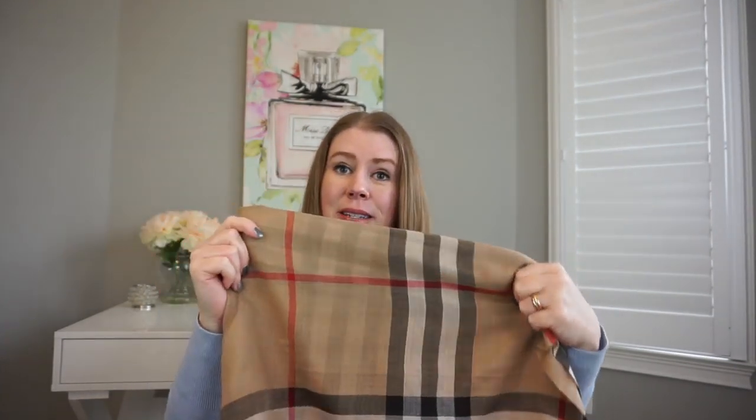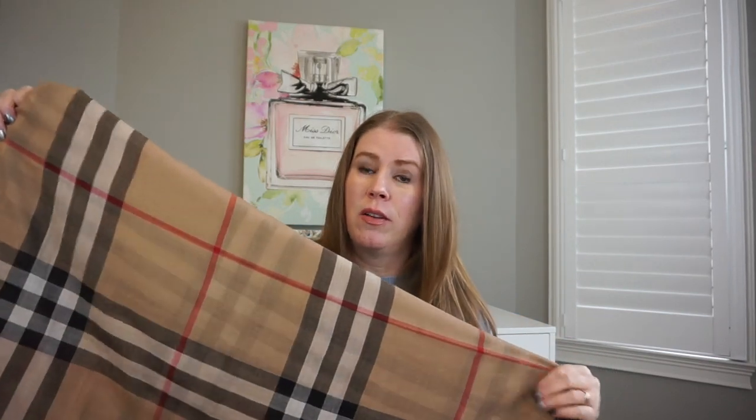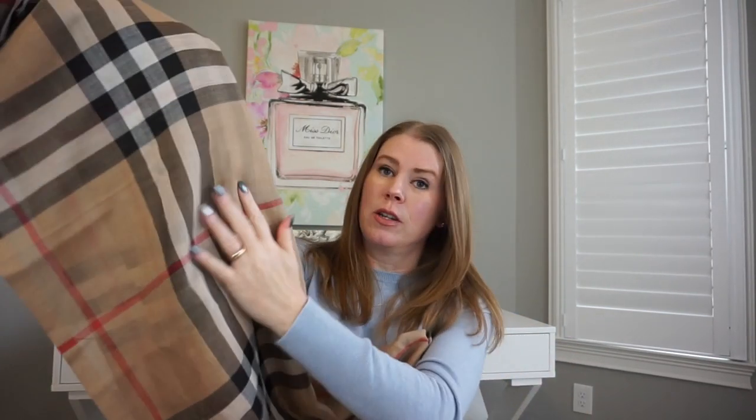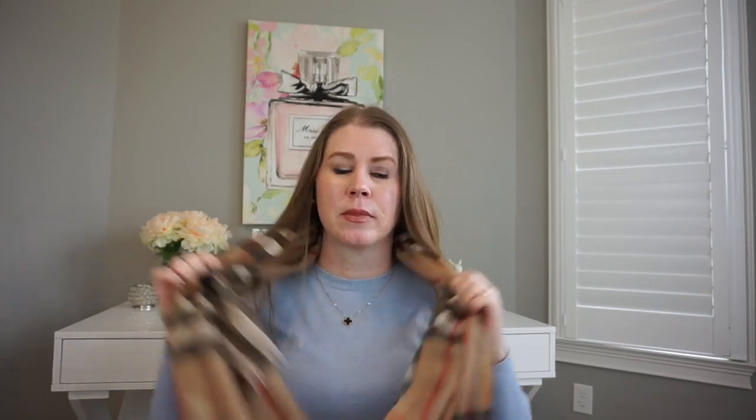And this one is the exact same one in the wool and silk blend, but it is in the color camel. Let me show that to you. And I really like this one. I think this goes with a lot of colors. Even though this little stripe through here is red, I think it works with a lot of burgundies and plums, because once you have it on, it goes with a lot of colors. I don't know that I would wear it with baby blue, but yeah, I like this color a lot.